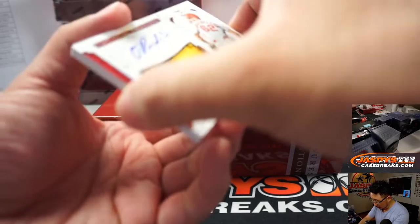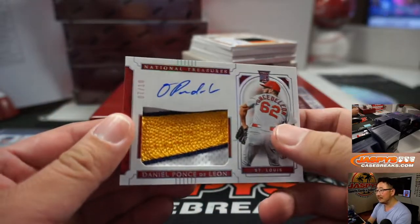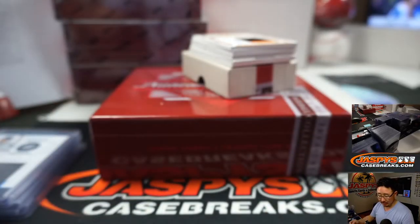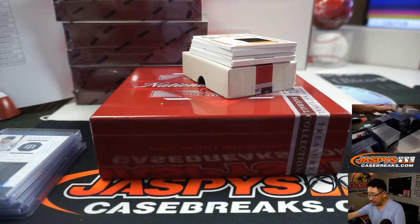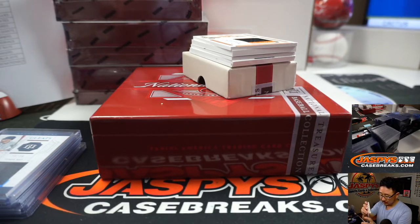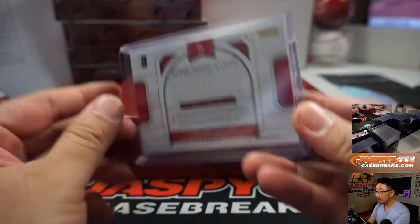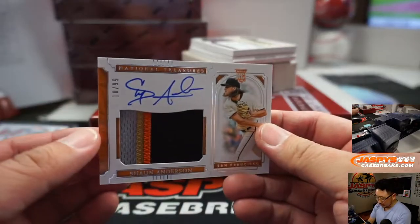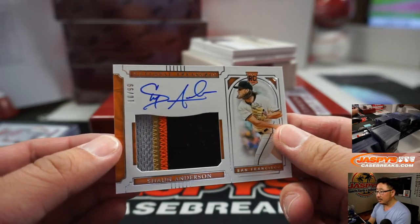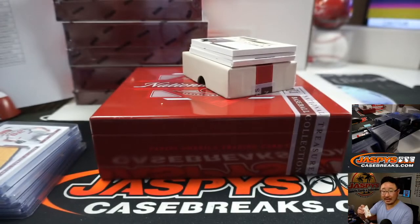We've got Daniel Ponce de Leon. That's the bat the Cardinal is sitting on. 7 out of 10 on that one. Stephen Kendrick with the Redbirds. We've got Sean Anderson. 4 color patch and autograph, 10 out of 99. Another one for the Giants, Kevin S.